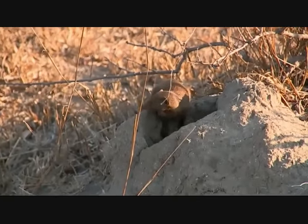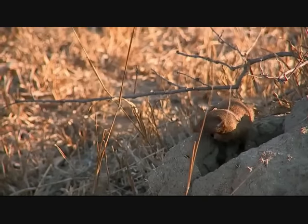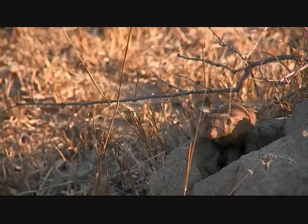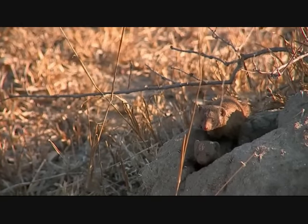Here we go. Dwarf mongoose, the smallest member of the carnivore family in Africa. Whoop. Another little head pops up.